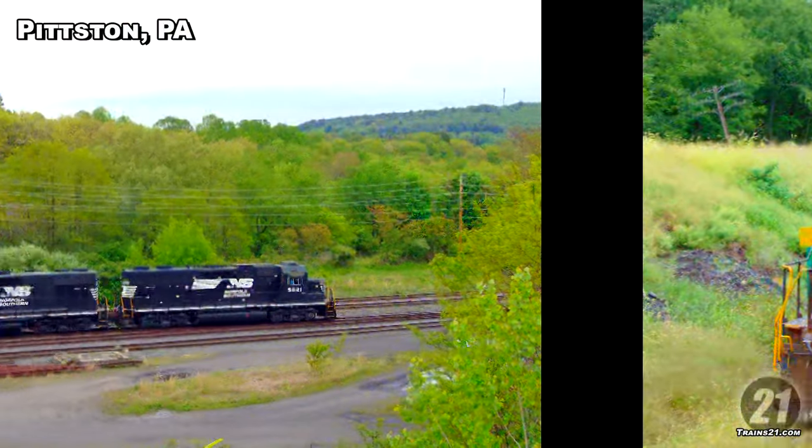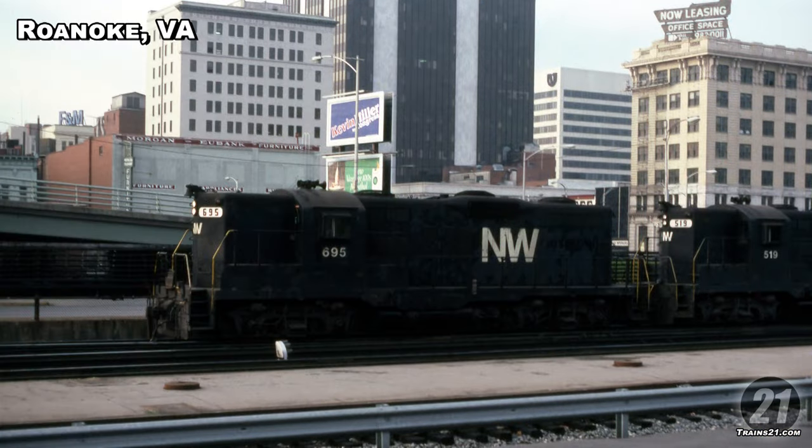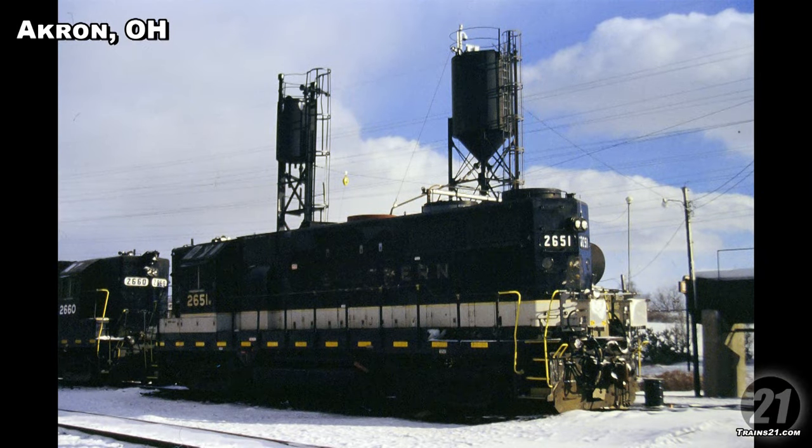By the early 1960s, the low nose design was king, but a few railroads stuck with the high hood configuration. The Norfolk and Western and the Southern Railway are among the last roads that ordered the high hoods and took delivery of high short hoods all the way into the early 1980s.